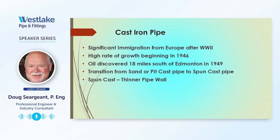After the Second World War, the city started to grow, partly due to the amount of immigration from Europe, but also because oil was discovered just south of the city in 1949. And that began essentially an oil rush in Alberta for the next many years.